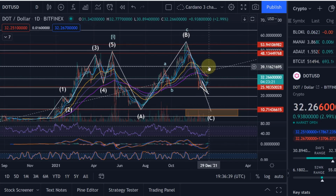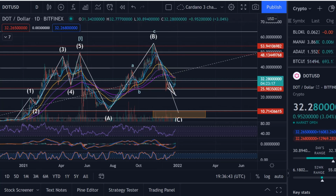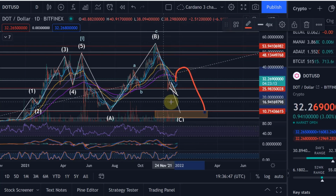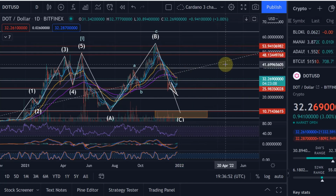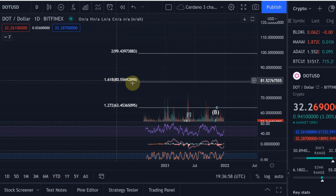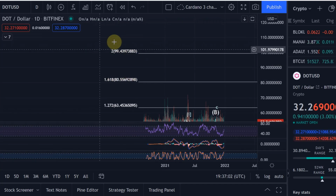I know that many people will get too bullish as we move higher here, and I think what this could result in is a head and shoulders pattern. Before we then move up again to a new all-time high next year. Next year we could then get into the area of, I would expect here at least the 1.618, so $80.55, possibly, and rather likely even the $100 level next year, the 200%.